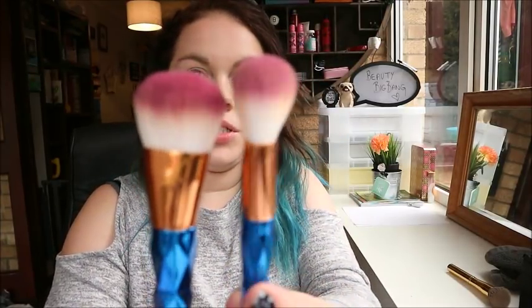Next up, I'm going to set my under eyes, and I'm going to use this. It's kind of a similar shape, it's just a bit taller and a lot fluffier. I really like this one to set my under eyes, because it just fits really nicely. I think this would be really nice to dust off a bake as well. I haven't baked my face in forever.